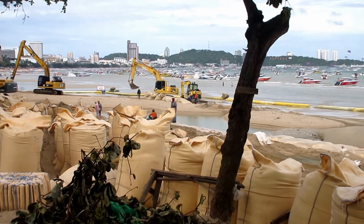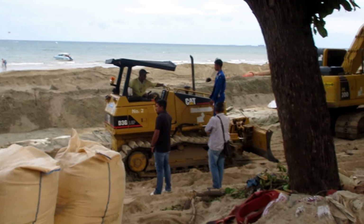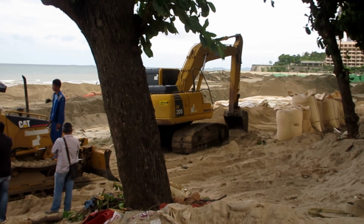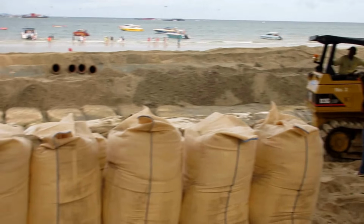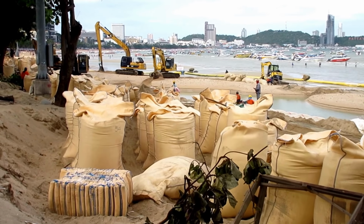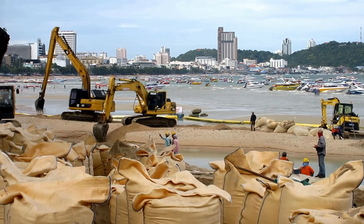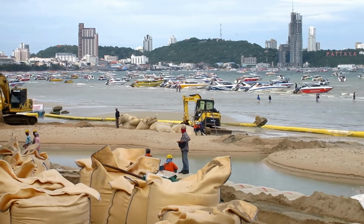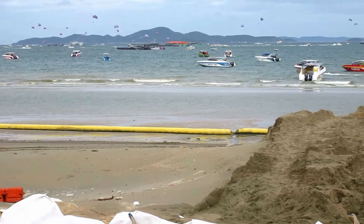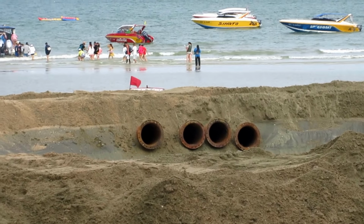Well, they've moved on to the second stage of the beach restoration project. Here we are in front of the A1 Hotel. Plenty of excavators, I should say, on the job. And lots of sandbags. It's 8 o'clock in the morning and they're hard at work. It looks like where they're going to be pumping sand in from out the middle of the bay.